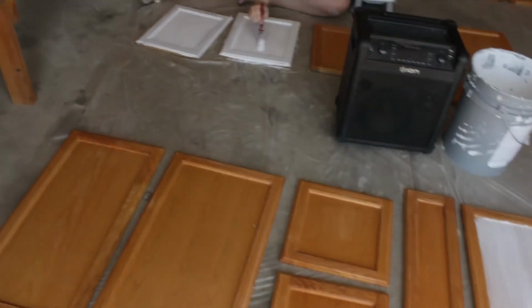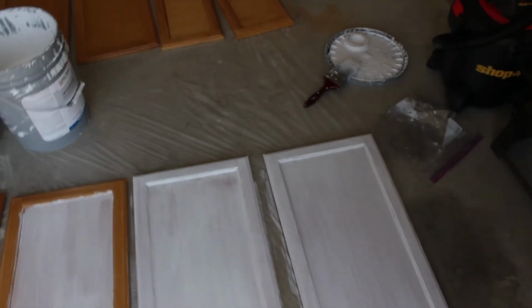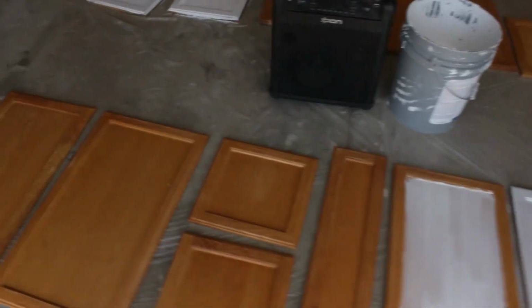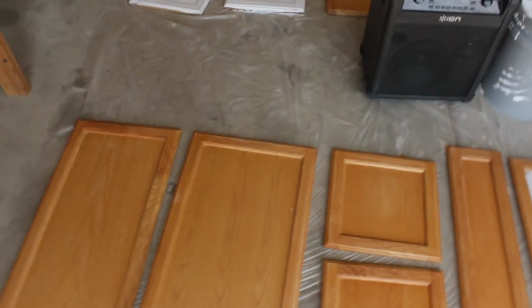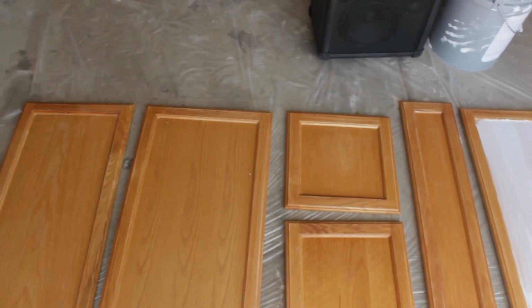So we've been getting all the cabinet doors painted, or we're starting to paint on them at least. This is only the first coat, so right now they look a little rustic, but we're either going to keep them rustic like that, or we might actually make them a solid white. So we'll see when they're dry and see if it sticks good, because we had to sand them down in order to get all the lacquer off. Gonna fit the kitchen really well, I think.